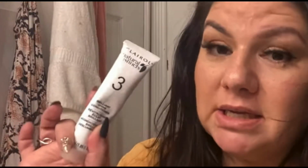What it comes with is the processor, it says number 2, color activator. This is just a peroxide. And then it says you're supposed to mix number 2 with number 1 and have it on for 20 minutes. My hair is 3 days dirty. Just so you know, FYI, when you're coloring your hair, you want to color your hair when it's dirty because those oils that you have on your scalp will protect your scalp from having any irritation. Then the number 3, it gives you this brilliant shine conditioner.